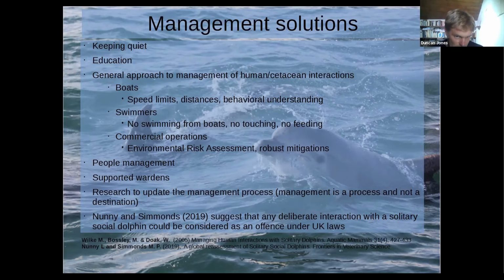But certainly, speaking with Colin Speedy, the biggest threat to cetaceans with boats is speed. If you have speed, then you have the ability to chase. If you have speed, you're more likely to collide. I think there are a few studies that show that the likelihood of collision with a cetacean exponentially increases when boat speed goes up over 10 knots. We talk about distances, but they're very hard to measure. And really, in order to interact with cetaceans in a boat while minimizing your impact, you need to develop a strong understanding of their behavior.